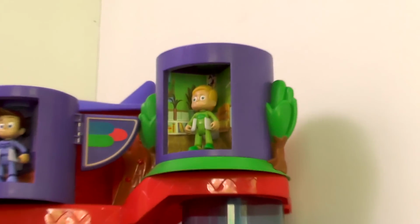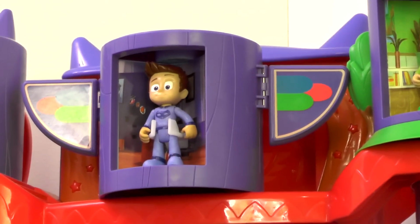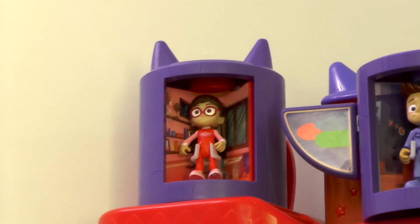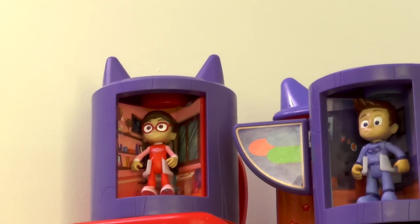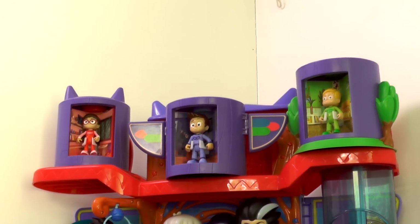Are you going to go up here? Are you going to buy the Greg transforming playset? Are you going to be buying the Connor and Catboy one? Or are you going to be buying Owlette and Amaya? Or are you going to be buying all three of those? Because that's quite a nice combination because they do stack up.